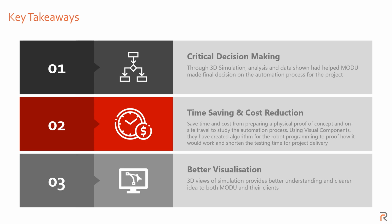As the simulation is done in-house, it also helps Module to save time and travel costs for the project. A physical mock-up test has now become not as important in the early stage in comparison to how it used to be, because we had done studying robot algorithms in Visual Components for them to understand the configuration and parameters required for the process. By using Visual Components, studying robot algorithms and behaviors can be done easier than setting up physical robots. This saves Module time and cost during the real commissioning of the project.